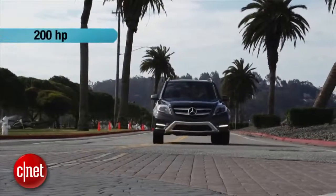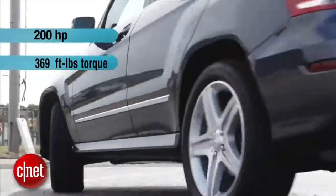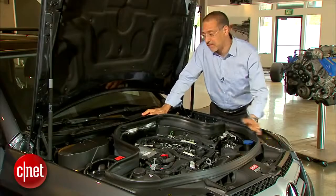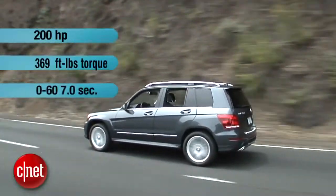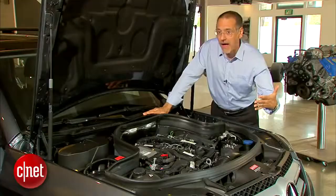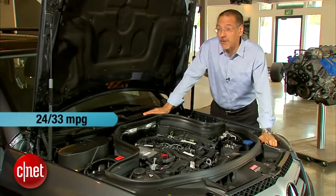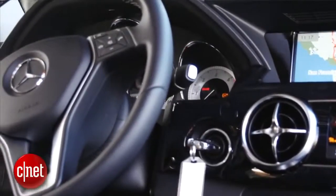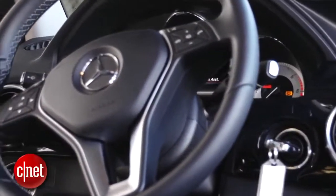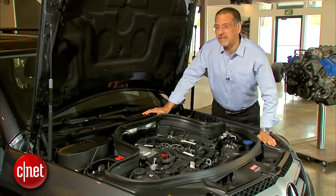200 horsepower specifically, that's okay. 369 foot-pounds of torque. There's your key. That helps to move this 4,300-pound vehicle up to 60 in just 7 seconds, which is quite respectable for its weight and its profile, while delivering 24/33 mpg, which we'll check out the reality of when we go on the road in a moment. By the way, all these GLK250s go out to a 7-speed true cogged automatic, and all these guys are 4MATIC all-wheel drive. Let's go for a run.